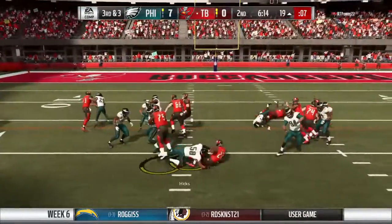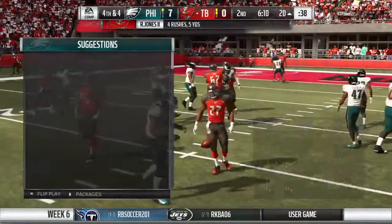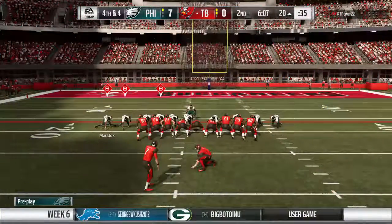They'll try and run for it with Jones. And they go the wrong way here. Knocked back to the 20. That'll make it 4th down after a loss of 1.